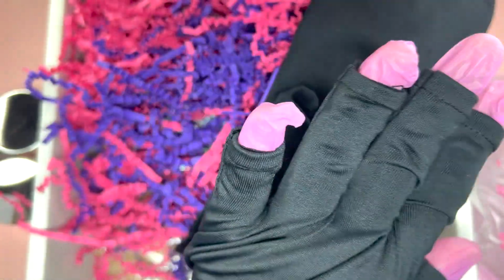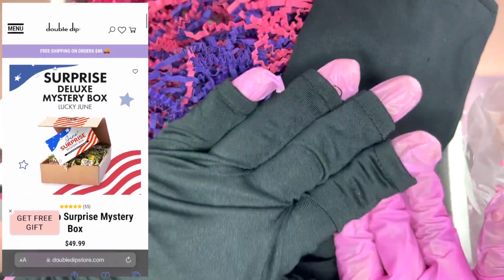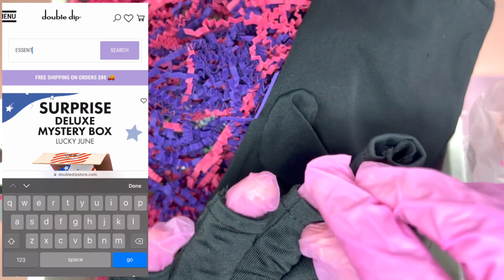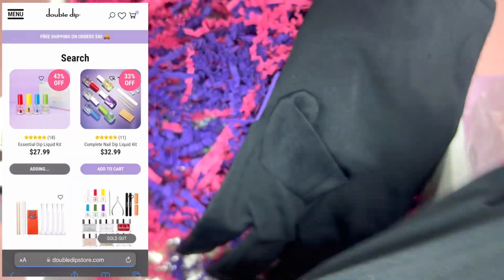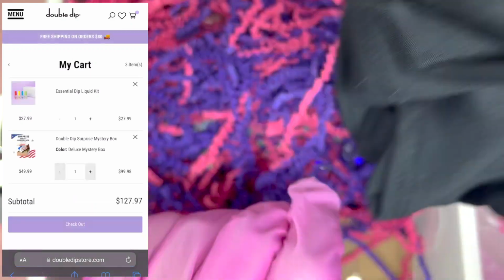Okay. So this is what they would look like on the hand, for example. So that's really nice. If you're doing a nail set and you're constantly curing your nails, I think this could probably protect your skin from the UV lights and stuff. So it's really nice. You get a pair of gloves.